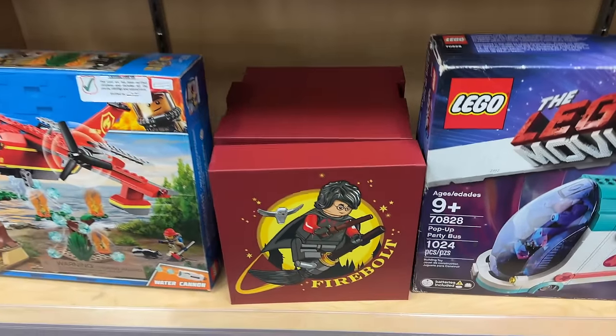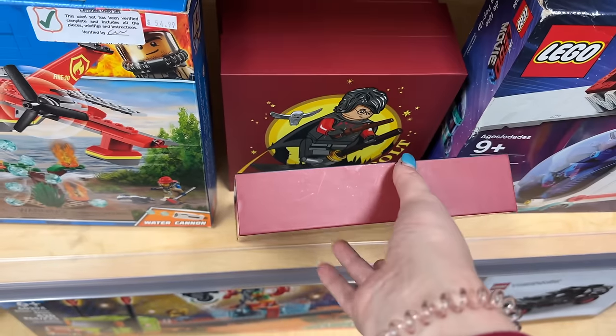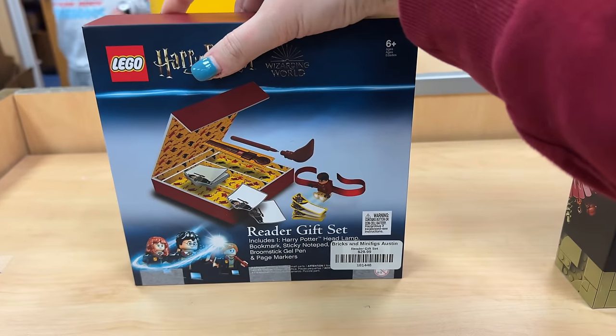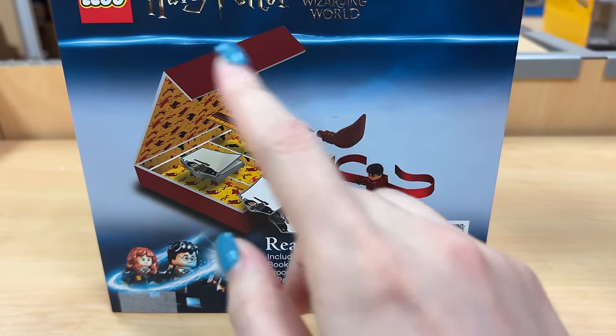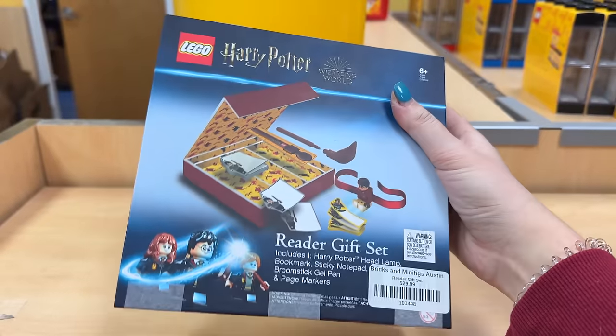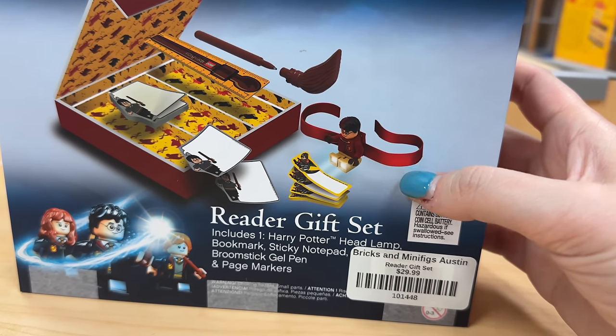So I just saw this down here and I was like, what is this? I've never seen this before. Let me know in the comments if this is something you're familiar with, but it's a little reader's gift set. It has a nice box, and the box is really quality. It's not like the normal kind of cardboard. It's something I would probably hold on to. It comes with a little hairy minifigure with, I think, a bookmark. I guess he's your bookmark.